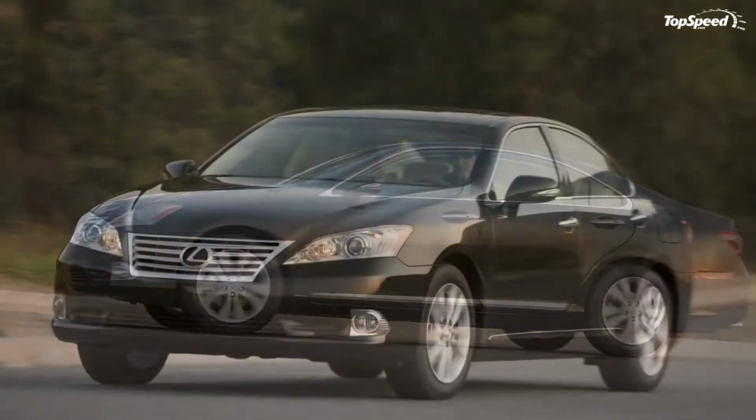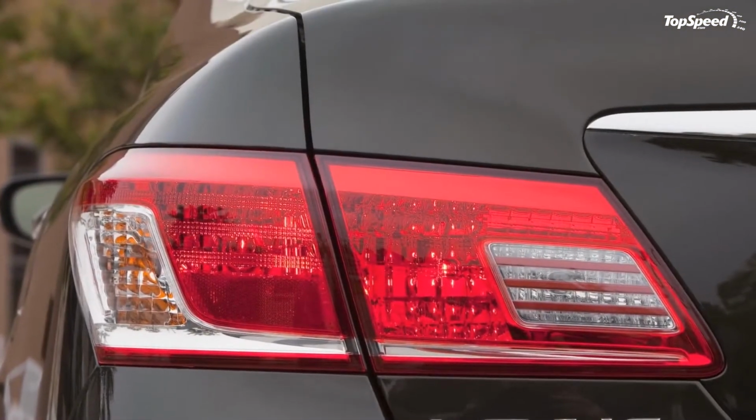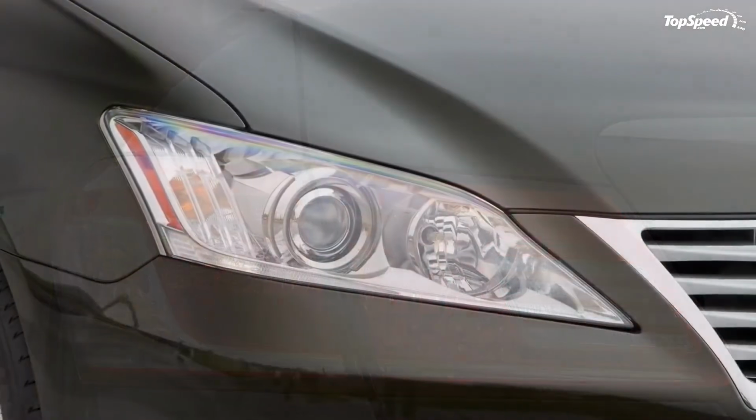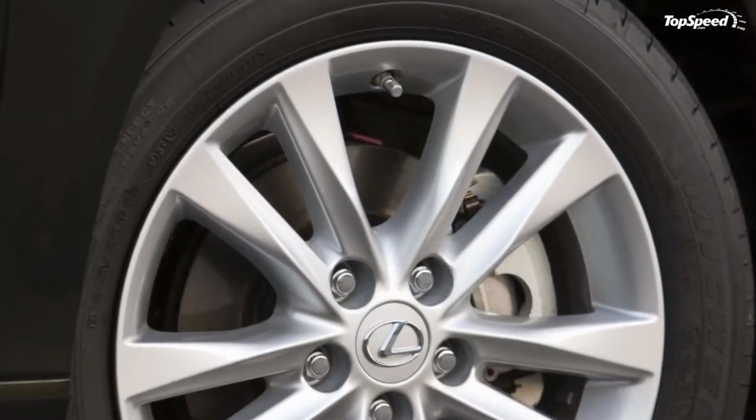A one-touch tilt-slide power glass moonroof is standard, as well as a dual-zone automatic climate control system, 10-way power front seats with standard driver memory, and a power tilt and telescoping steering wheel.